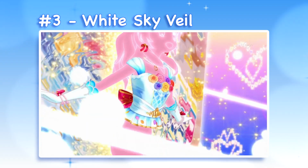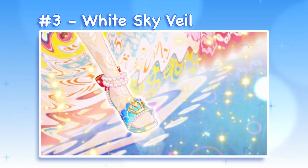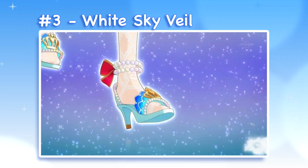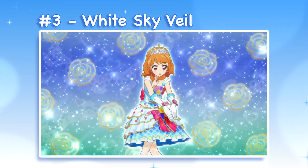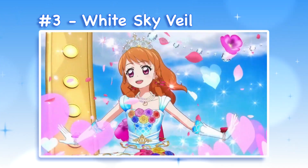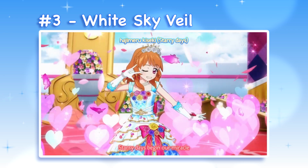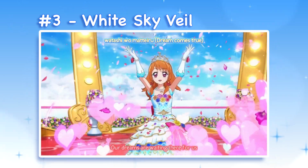3. White Sky Veil. White Sky Veil is a two-piece set with high heels and tights. It is a very elegant dress because of its dramatic silhouette, careful use of gradients, and prominent red and gold accents. The primary inspiration is a wedding dress, with the bouquet represented in floral embellishments that add more color variation. Pearl jewelry makes this design feel more sophisticated, and the gradients help to strategically emphasize the focal point of each piece.